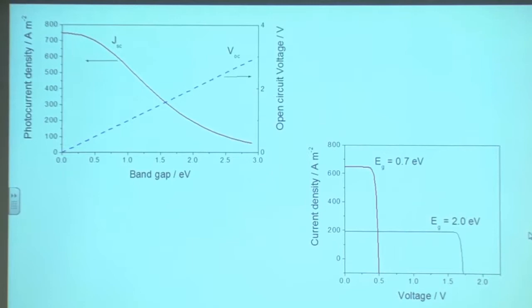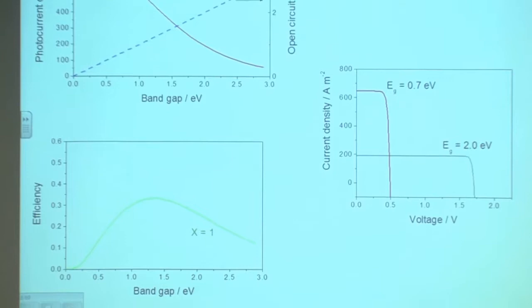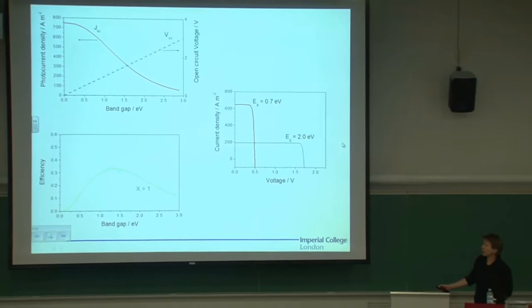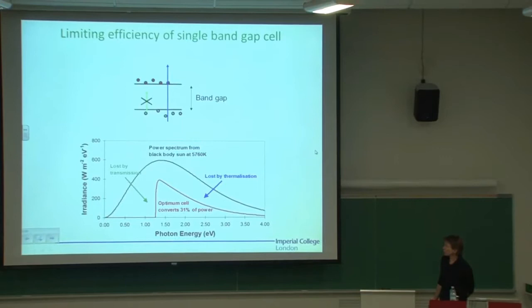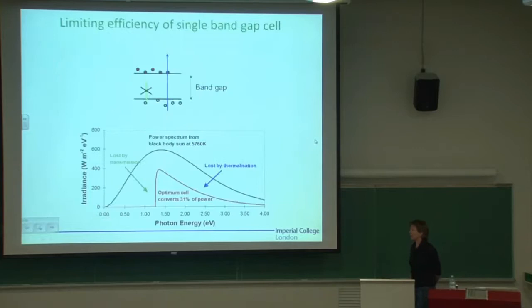The best situation is going to be somewhere in between, and then you can calculate efficiency as a function of band gap under a given concentration. This is a calculation done for a black body sun. That's why it looks so smooth compared to the efficiency versus band gap that you saw for the Airmass 1.5 spectrum earlier today. And the maximum is around about 33%. To then give an idea of what's happening to the power from the sun that's not being extracted as work, we can look at it graphically with something like this.